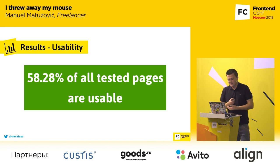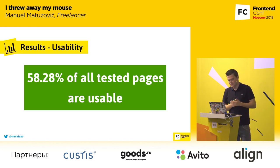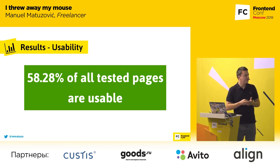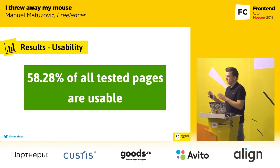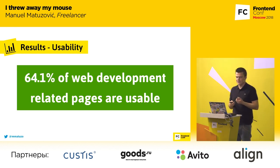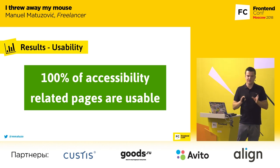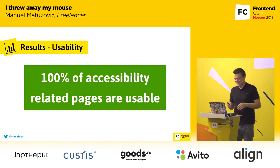Now, the main question. For me, only 58.2% of all sites were usable. So only a little bit more than half. If we look at just web development related sites, the number is a little higher, but still pretty low. It's 64%. And luckily, 100% of accessibility related sites were completely keyboard usable. So that's a good thing.